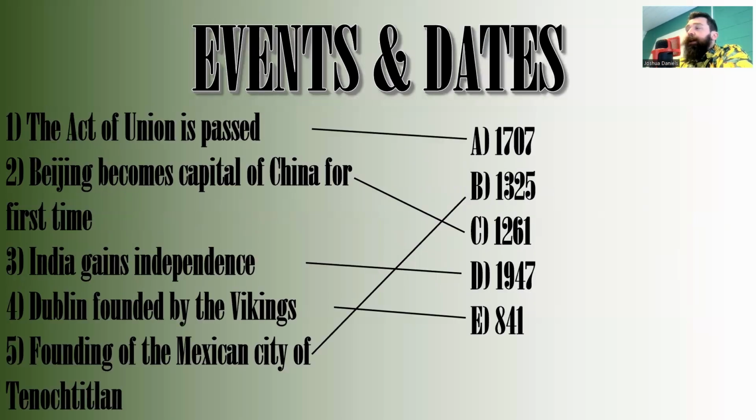Category number 2, events and dates. So, number 1, the Act of Union is passed, went to A at 1707, so number 1 was A. Number 2, Beijing becomes capital of China for the first time, was C at 1261, so 2 was C. Number 3, India gains independence, was D at 1947, so 3 was D.